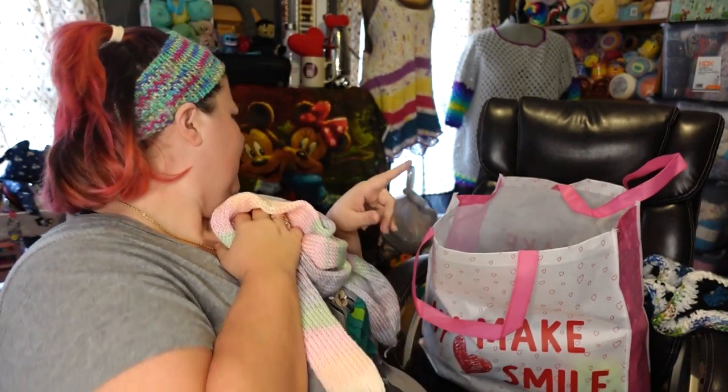I actually ordered more of this yarn because I ordered more of the bloom too, because there was a couple colors I did not have. I have 1, 2, 3, 4, 5, 6, 7, 8, 9. I have 9 of the bloom. I have at least 2 of the Chow Baby. I think I have more Chow Baby over there on my shelf.